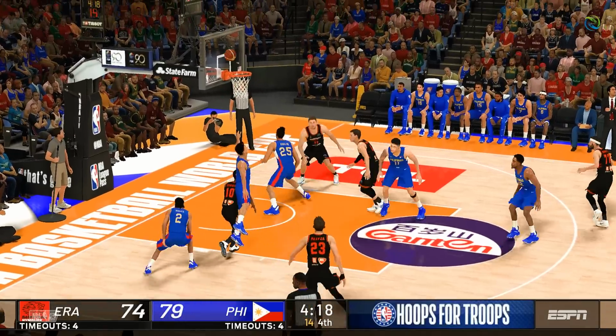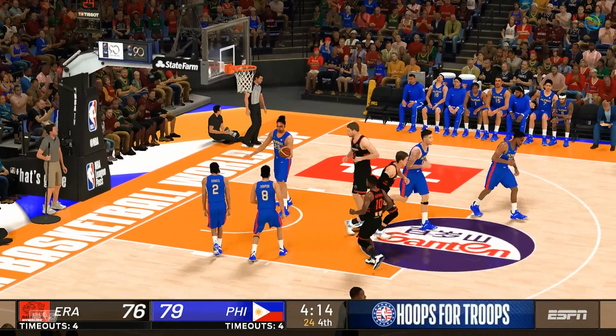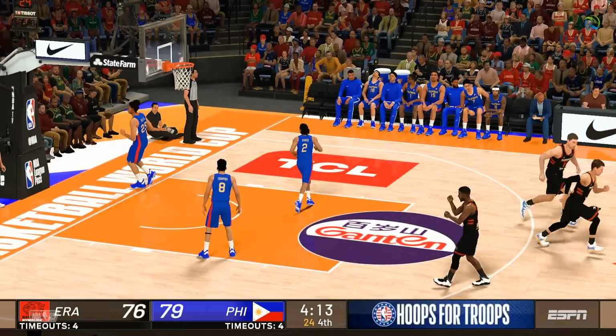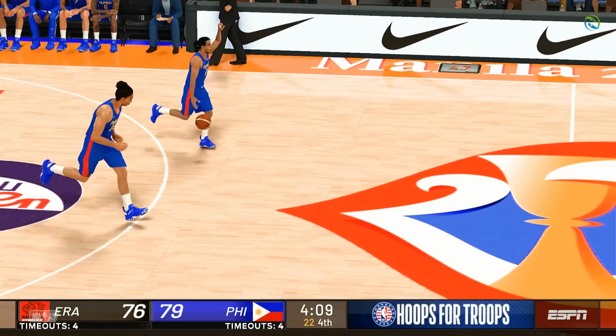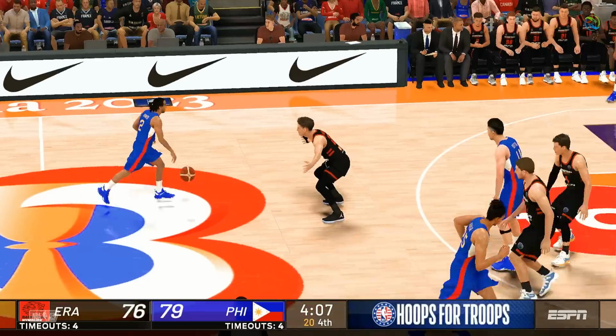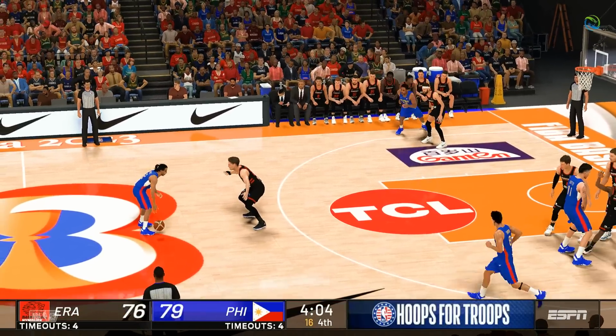11 feet away. Up again. Controls the rebound and puts it back up and in. What an effort to get the tip in. Just wanting it a little bit more. Plenty of drama in this one so far. Yeah, don't be surprised if it isn't decided until the final buzzer.